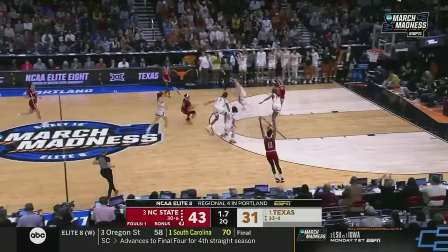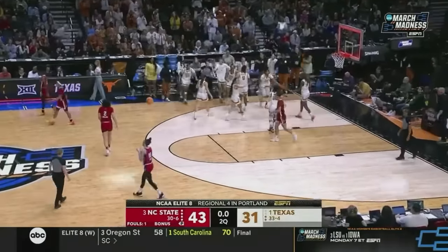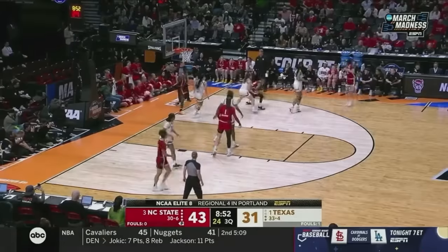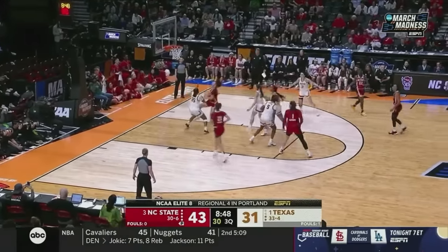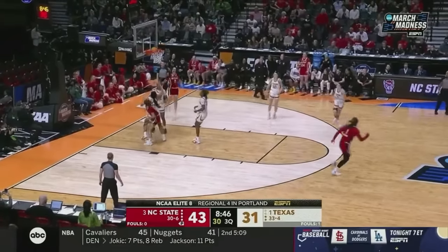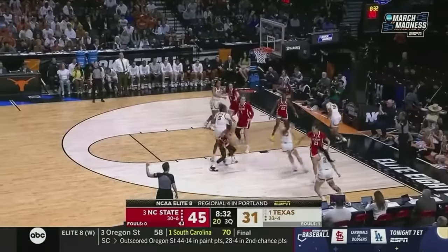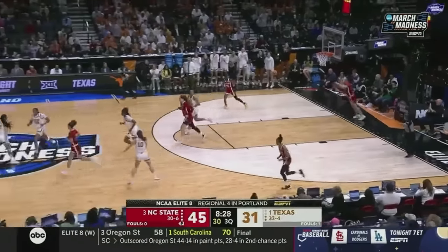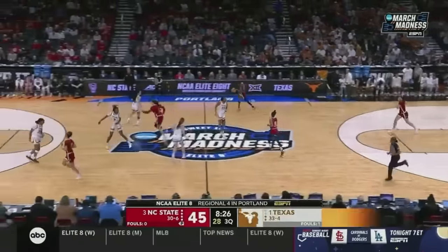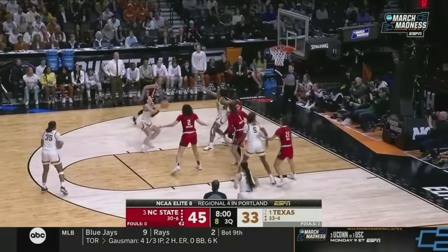Zoe Brooks hustling off to the left. Amy Collins with the extra effort. The putback. Shea Holly, the catch and shoot off the inbounds play. You see how NC State is taking a step off. They're protecting the paint, making it tough.